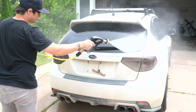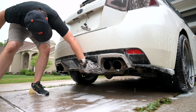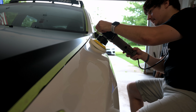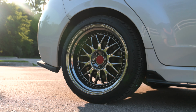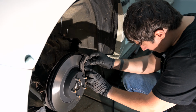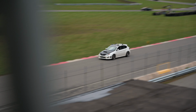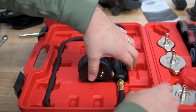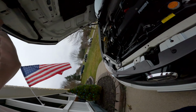Before we got into any modifications, we gave it a full detail and boy did it need it. It took over 40 plus hours from start to finish to clean, decontaminate, and paint correct this car, but the end result was 100% worth it. After it was all sparkly new again, we prepped this car for its debut track day where we uncovered classic Subaru problems. After investigation and several tests, at this point it's been determined that the car is lifting heads under boost and combustion gases are leaking into the cooling system.